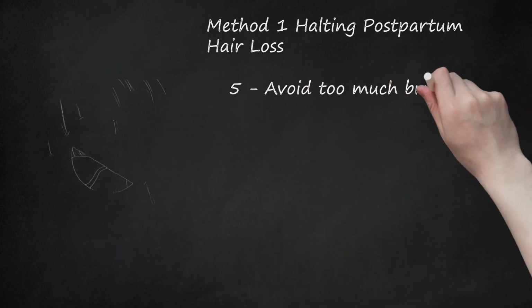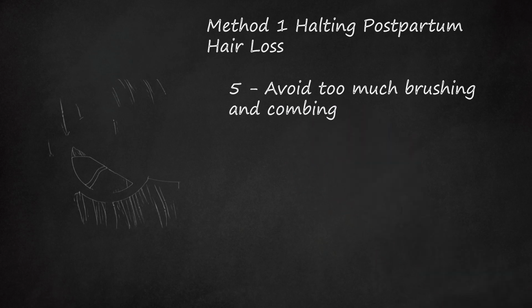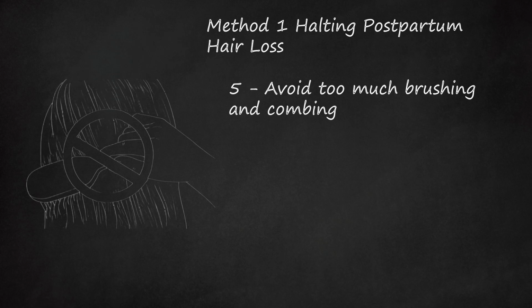5. Avoid too much brushing and combing. If you brush or comb your hair, try and do this as infrequently and gently as possible. Reducing how often you brush or comb and changing the way in which you do it can help you from losing strands and prevent breakage. Only brush your hair to style it. It's a myth that you should brush your hair 100 strokes a day.